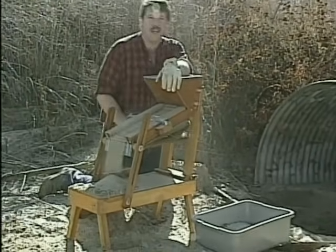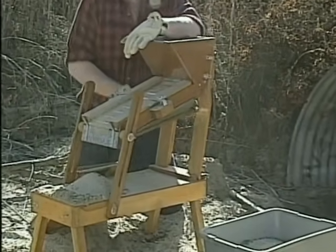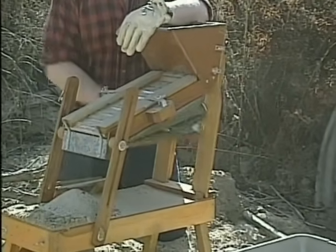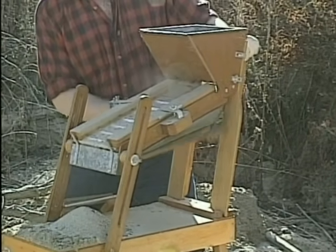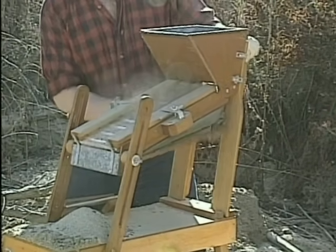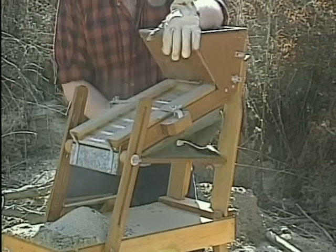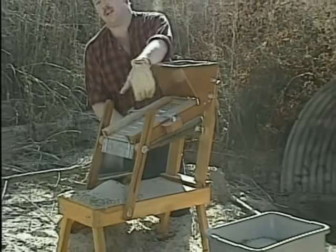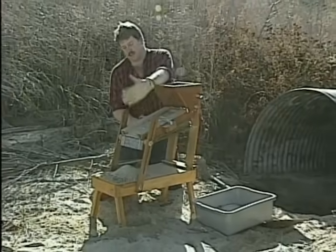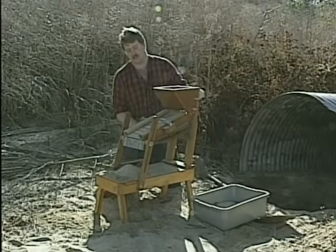Main name of the game, a lot of people ask me, that's a real question, is, am I running too much material through my sluice box, or am I not running enough? Beginners, most of the time the tendency of guys who are first starting out is they run too much material because they want to maximize their amount of gold. Well, if you start running too much material, you're just shooting your gold right out over the top of these riffles, and you ain't saving your gold, so you ain't getting as much as if you would be running less material.